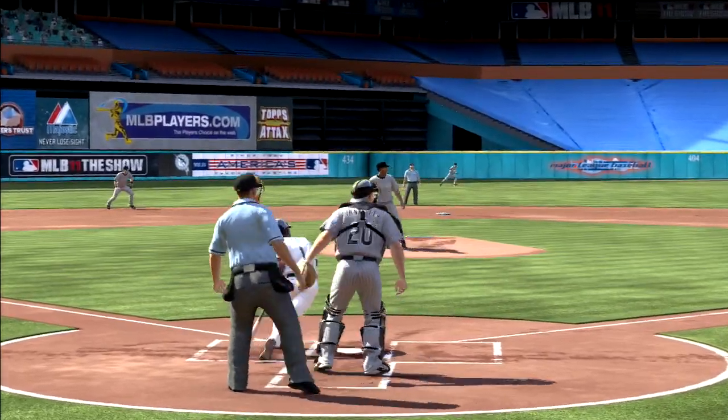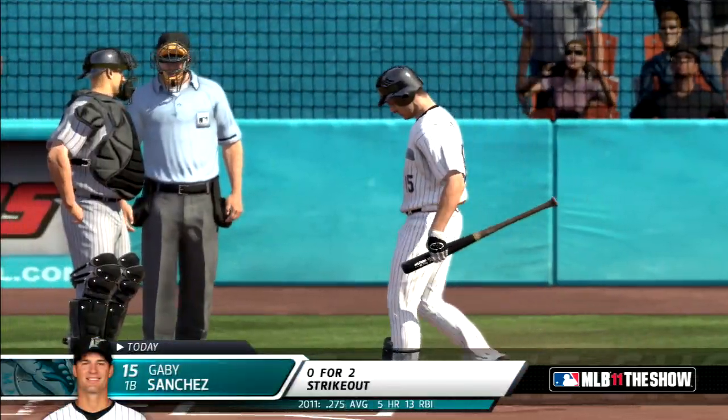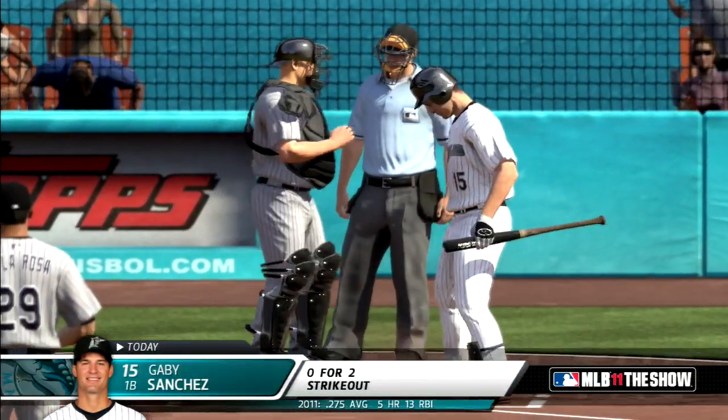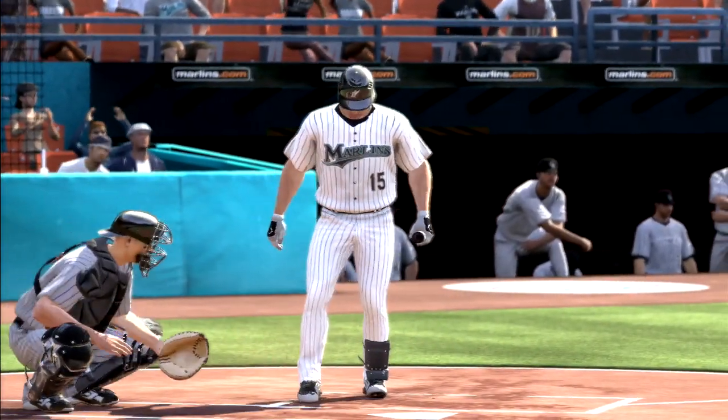Thought that one might finally get him into the hit column. That was certainly hit hard enough, but no such luck. Maybe this is his day after all. So one away in the inning now, and that'll bring in the first baseman, Gabby Sanchez.